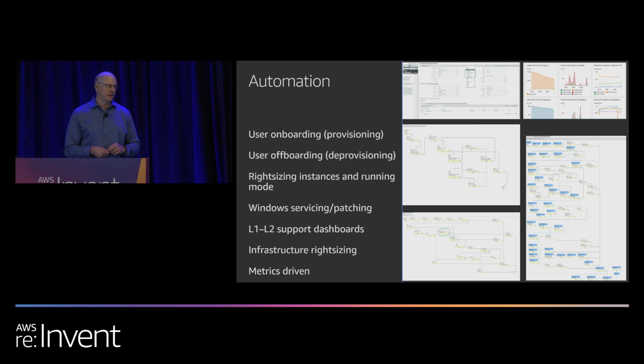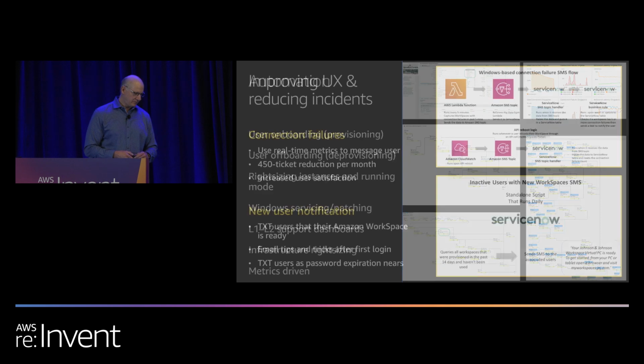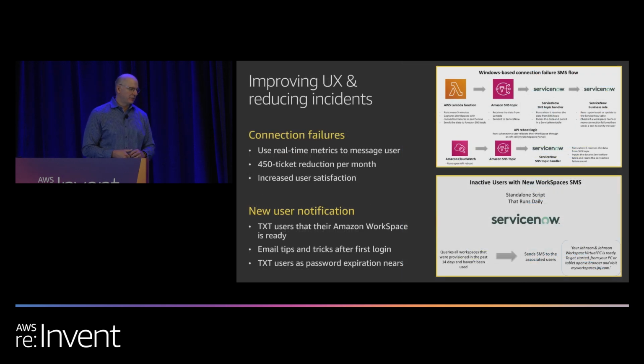We've got a lot of custom controls that our level 1, level 2, and level 3 support desks can invoke without giving them full-blown administrative access to some of the consoles we wouldn't want them to have. And we're getting a ton of metrics from CloudWatch that tend to drive a lot of these automations. To give a couple of examples beyond the typical operational automation, the provisioning, deprovisioning, patching, the typical stuff, we continually look at ways to improve the user experience and reduce incidents.